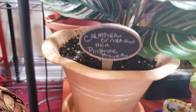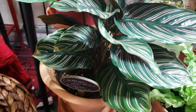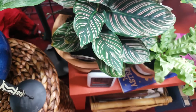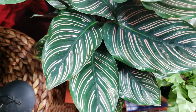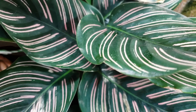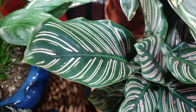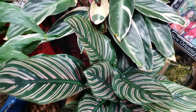Here is a Calathea ornata, or a pink stripe prayer plant. Look at the pink stripes in here. They almost look like they're painted on, like someone drew them on. I think they're beautiful. I love the leaves. Calatheas are another favorite of mine.